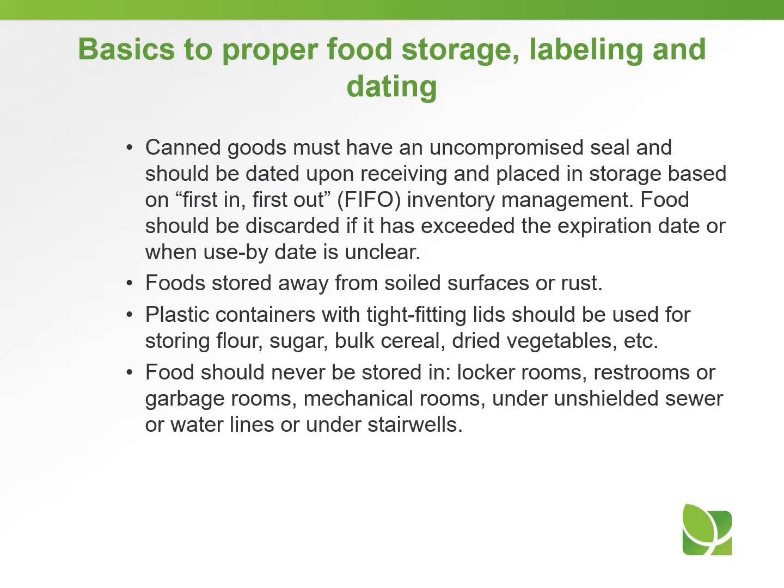Plastic containers with tight-fitting lids should be used for storing flour, sugar, bulk cereal, dried vegetables, etc. Food should never be stored in locker rooms, restrooms, or garbage rooms, mechanical rooms, under unshielded sewer or water lines, or under stairwells.